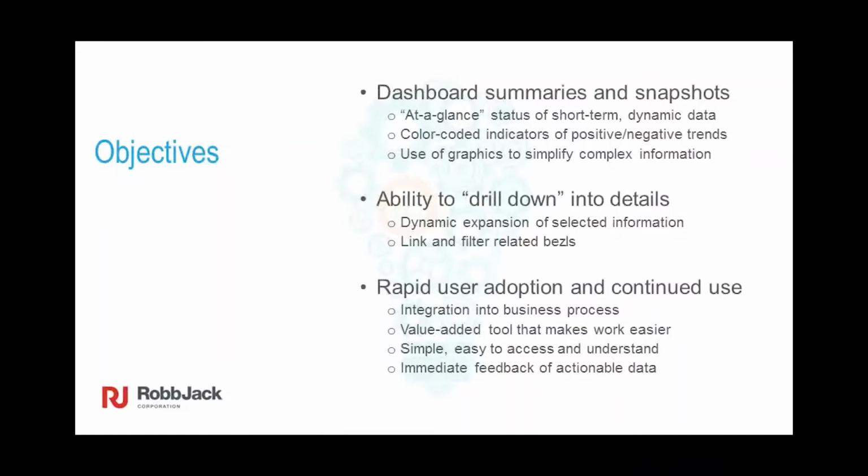And I think the key to that is integration in business process. So, like the planned order release. If that's the way they always go, they always use that for planned order release, guarantee continuation. If the sales reps are putting their notes in for a call and it always goes into Bezlio and not through some other method, it's guaranteed continuation. Value added makes the work easier. Anything that can help reduce the amount of time that they spend, reduce their frustration with something else, then it's going to guarantee that they're going to use it. Simple, easy to access and understand, kind of goes without saying. And then immediate feedback on actionable data.